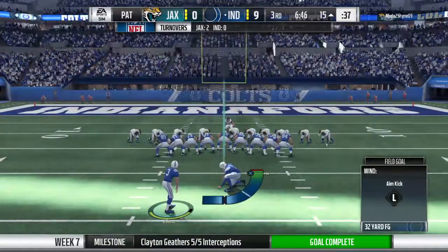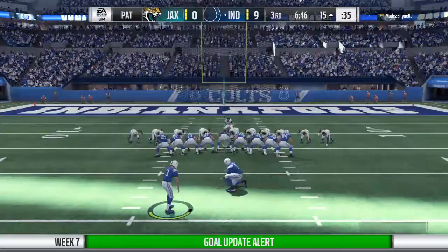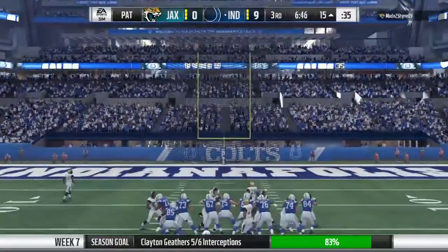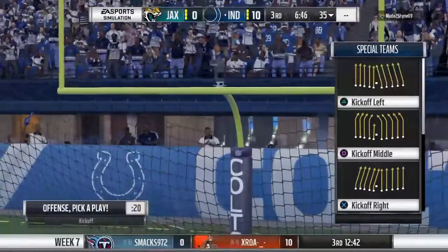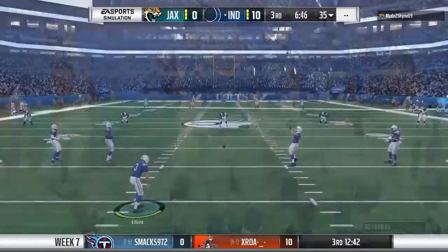Now, that was a beautiful play. A pick 6. How would you punctuate something like that, partner? What do you mean, with an exclamation mark? Exclamation mark, a big word. What would you do with that? Ampersand? I like it.